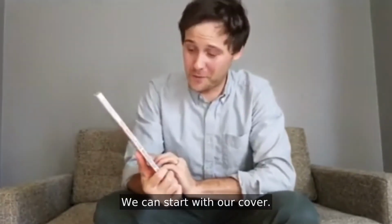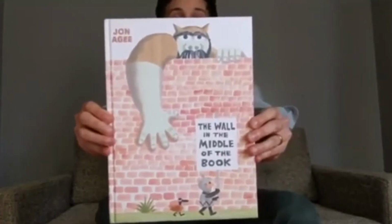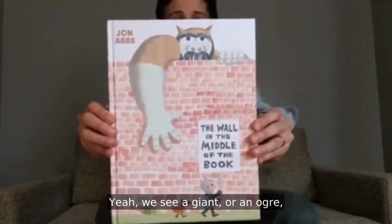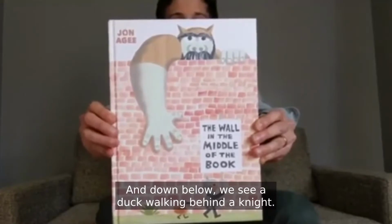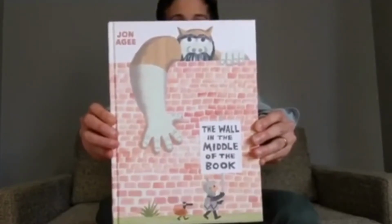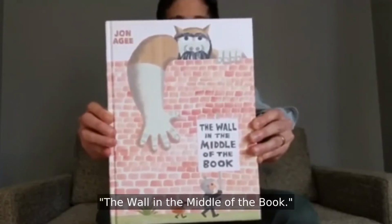We can start with our cover. What do we see happening on the cover? Yeah, we see a giant or an ogre reaching over this big, tall wall. And down below, we see a duck walking behind a knight. And the knight is carrying a sign that says, "The wall in the middle of the book."